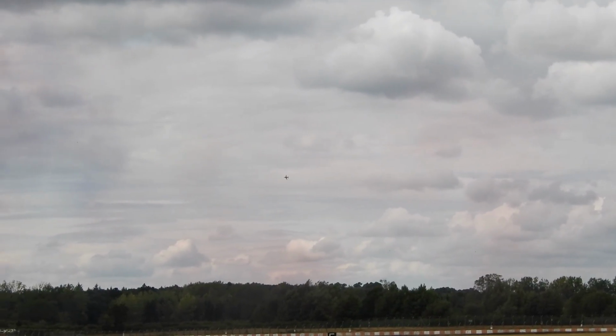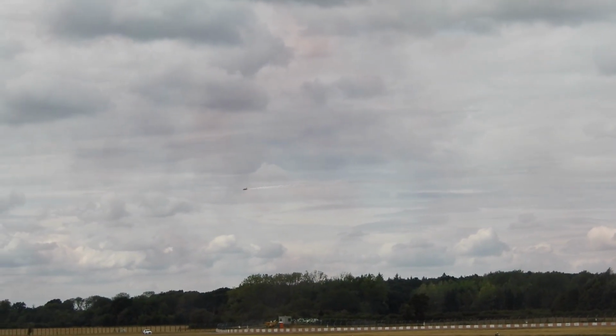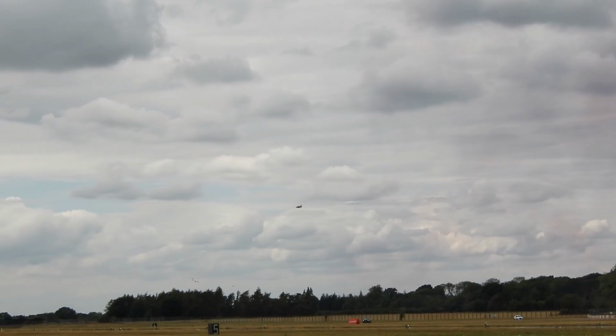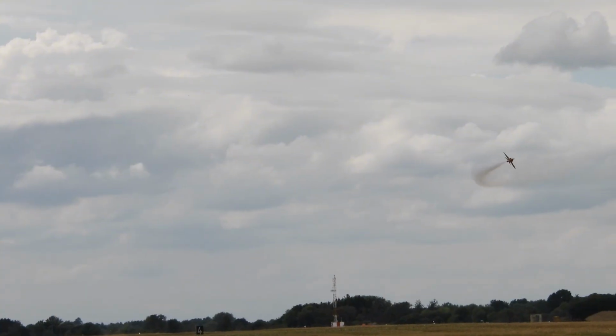Keep your eye on the synchro pair as they come back to the display line once again at 100 feet. That closing speed of over 900 miles per hour. They'll perform a barrel roll. They'll cross in the middle, only 30 metres wingtip to wingtip. That's only 100 feet. Followed by a second barrel roll in the double rolls.